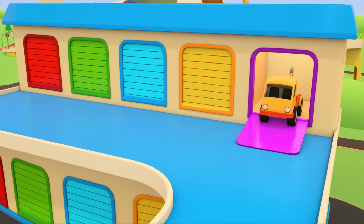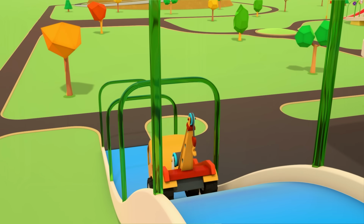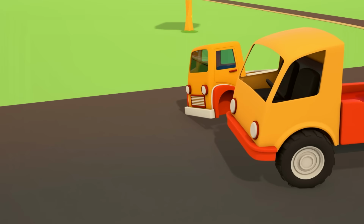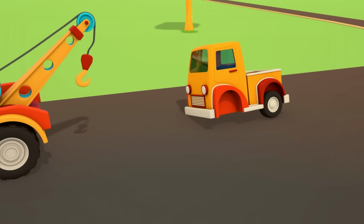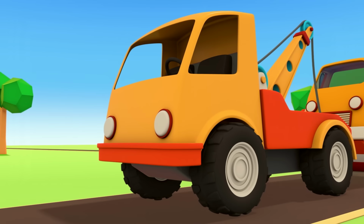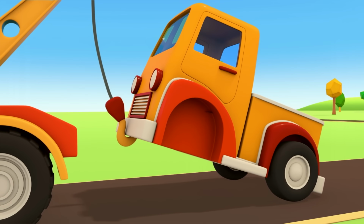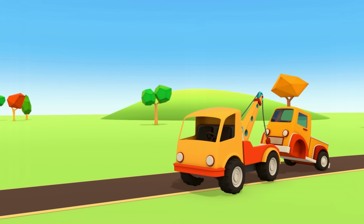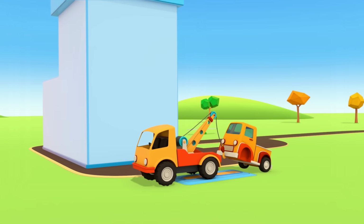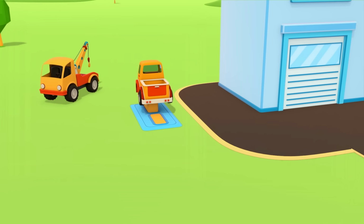Out of the garage comes the tow truck. That means someone needs help. Oh dear, the pickup is missing two wheels. It can't drive anywhere. The tow truck is lifting up the pickup with its hook and towing it to the repair shop. They've arrived. They need to find two wheels.